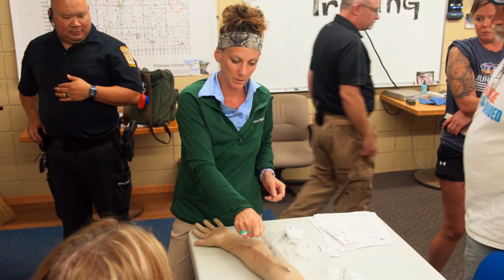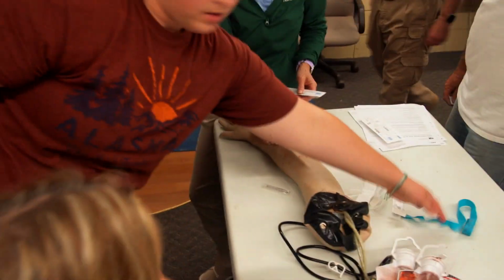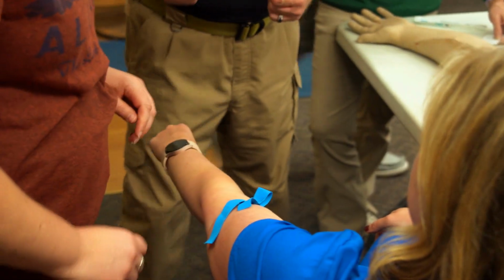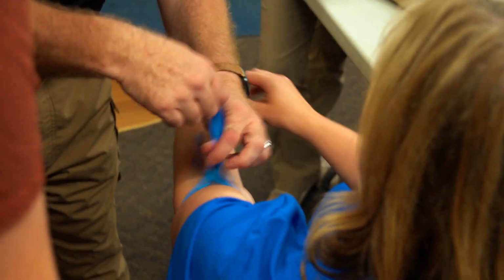Now, the easiest way to do a tourniquet, that's what I want to mess with. You should put it on. Great. There you go. That's really close. Yep, that's perfect. So that's usually how I do it.